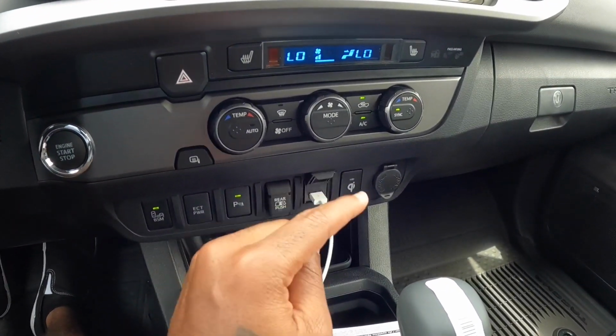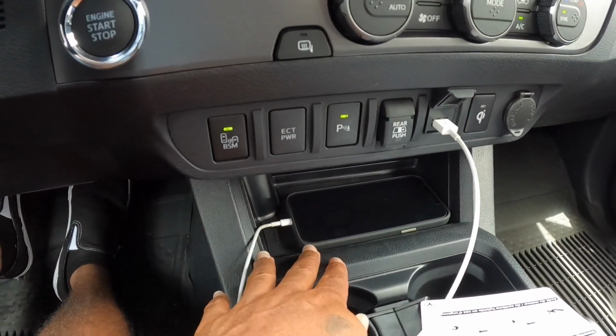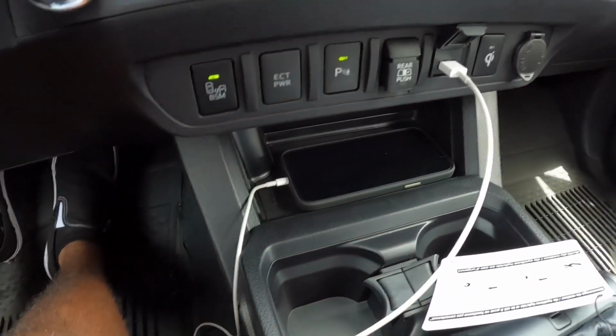There's a USB port here. This also has a wireless phone charger down here. My iPhone 12 Pro Max does fit here on the wireless phone charger. And you can also turn it on and off if you would like. There's a 12-volt right here. There's 2 cup holders in front of the shifter.